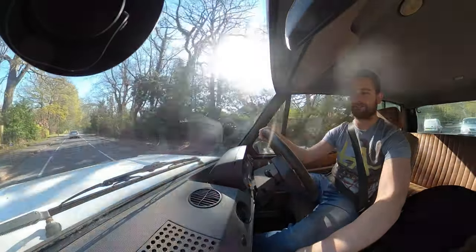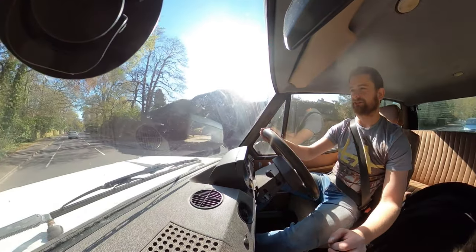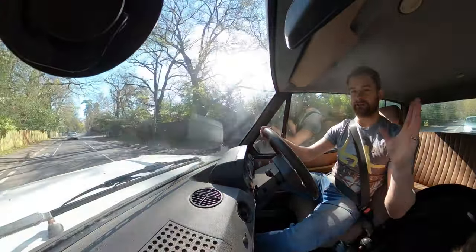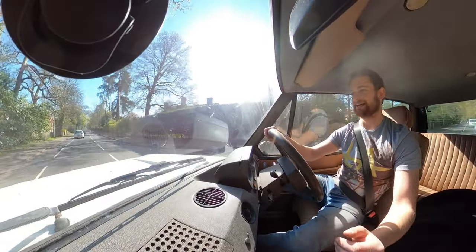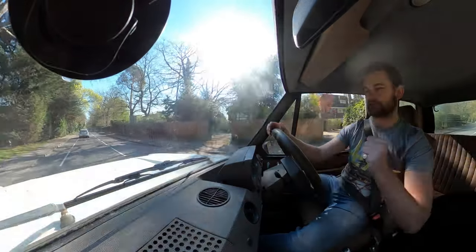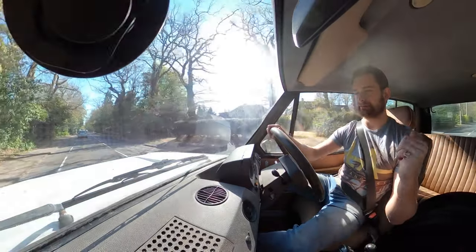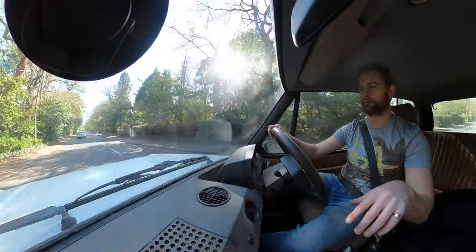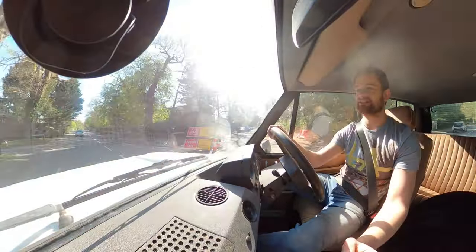So far, so good. There are a couple of issues with the car that I've noticed so far. Obviously, it has the lovely split tailgate, which Range Rover have kept to this day. But one of the levers that straightens out when you pull it down isn't quite latched in properly, so I'm going to have to sort that. The N on the back of this, where it says Range Rover, isn't stuck on very well, so it's just currently sitting in the boot.